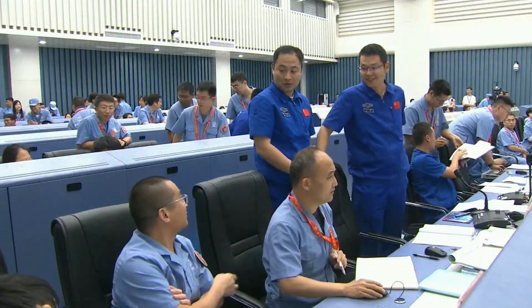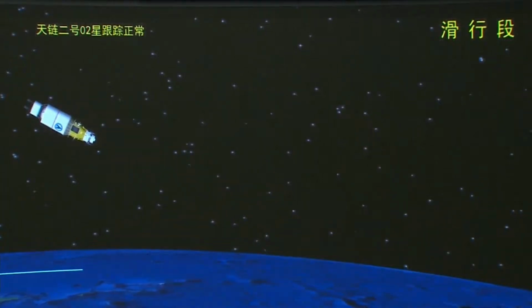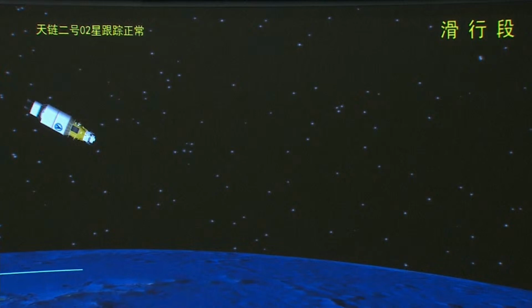We can see the scene in the flight control center. They all look very relaxed, and that's certainly a good sign. We are very close to the second ignition. Right.